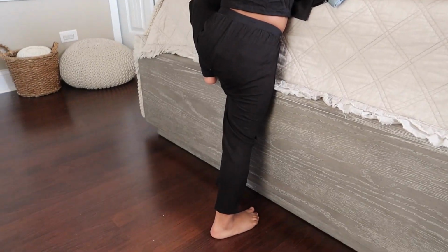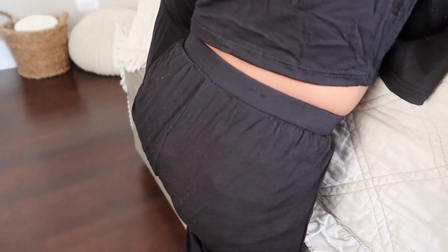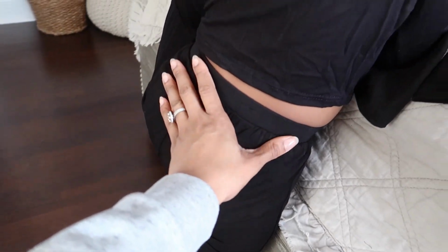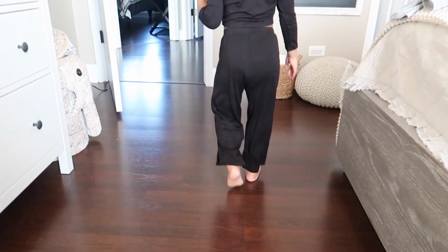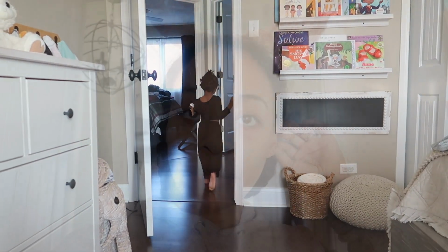I think she likes it. It's super comfy, you guys. I really like the stretchy material of it. And like I said, it's got the high waist. So it's really adorable. Turn this way, mommy. Let's see the front. Come on. Her little belly out. It's kind of fun. Yeah, so that's our little try-on haul.